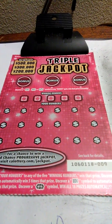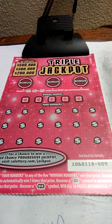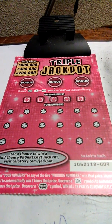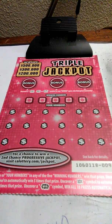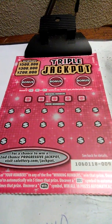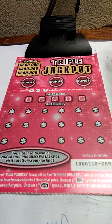So today we're going to be testing our luck on some new tickets that came out. Triple Jackpot, $5 scratcher. Top prizes $500, $300, $200,000. Three bonus spots, $30, $50, $75. Ticket number 9, uncover a 5 times, 10 times, or a win symbol. Let's get started with the winning numbers, my friends.